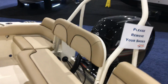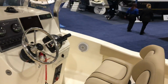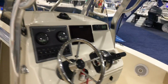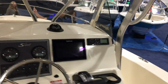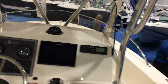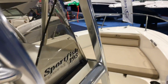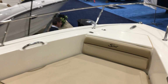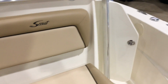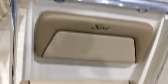Plenty of seating in the stern. We do have a ski bar. As we come up to the console here, this boat's equipped with a Simrad GPS chart plotter fish finder and also a Fusion stereo. Beautiful fit and finish on the Scouts. As we come around to the bow, you see this beautiful bow cushion, anchor well, pop-up cleats, grab rails, cup holders, and also a beautiful Yeti cooler with a cushion on top.